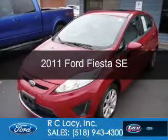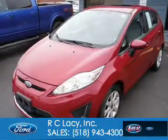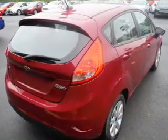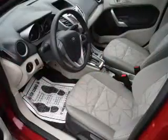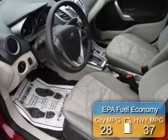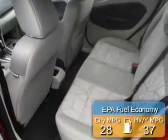This is a used 2011 Ford Fiesta. It's powered by front-wheel drive, a 1.6-liter four-cylinder engine, and a six-speed automatic transmission. Great fuel efficiency saves you money by requiring fewer trips to the gas station.